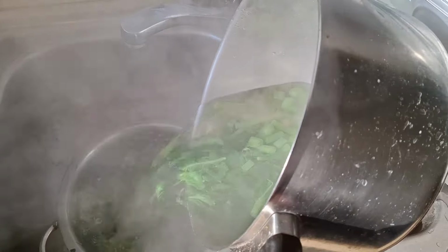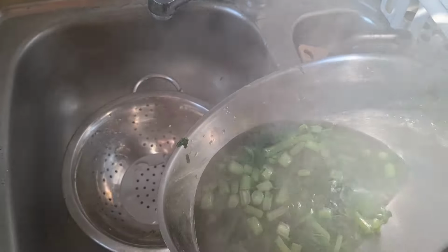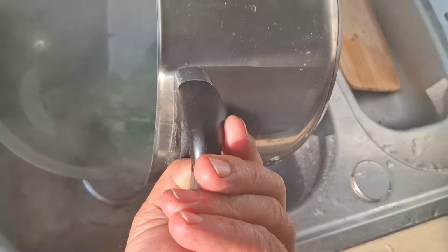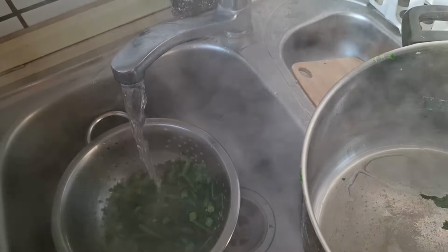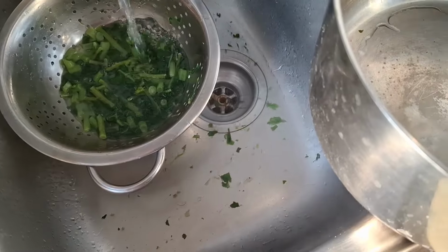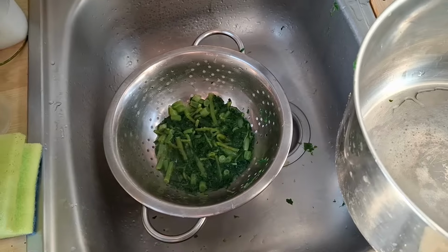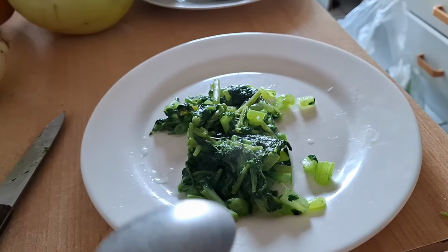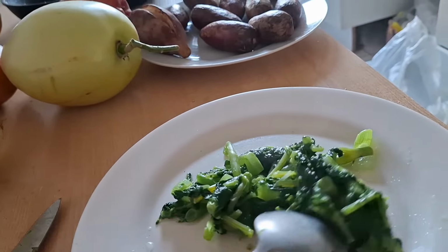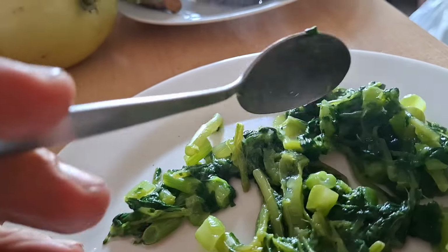Rinse. And repeat. Repeating this 5 times should be enough, I guess. Well, we are losing more than half of the leaf mass already. Just a couple spoonfuls for so much work. Do I really want to do this?